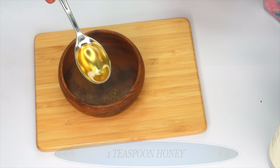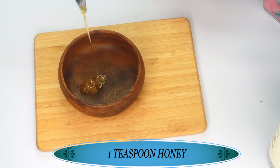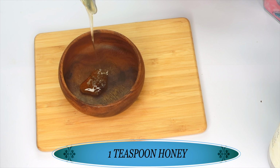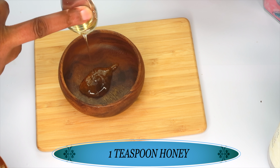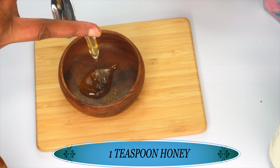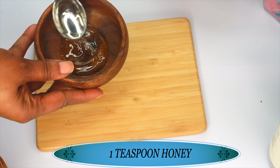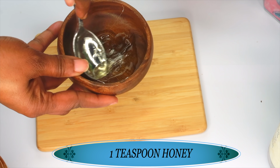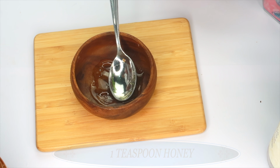So I'm going to use about a teaspoon of the honey. And when you're searching for honey, raw honey is the best, okay? So here we have 1 teaspoon of this honey. And next, guys, we're gonna move on.